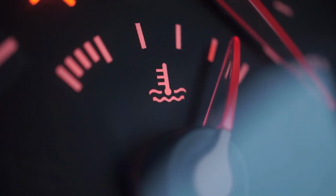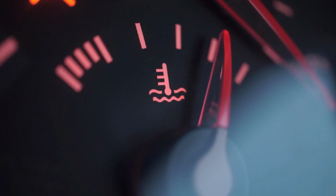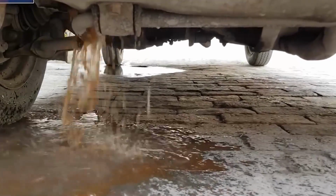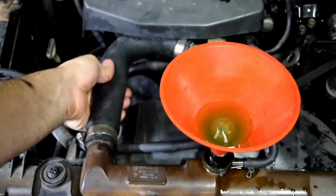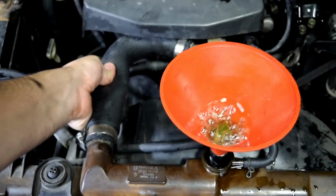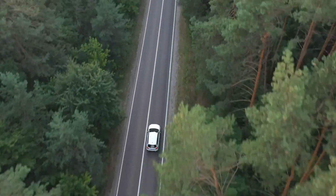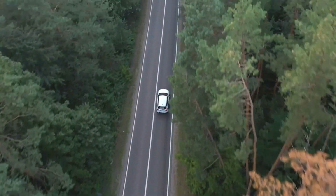In addition to mileage and time, there are some other signs that can indicate that it's time to change or flush your coolant. If you notice any of the symptoms mentioned earlier, such as a sweet smell or rusty color, it's time to take action. Additionally, if you plan to store your car for an extended period of time, it's best to flush the coolant beforehand to prevent any potential damage.